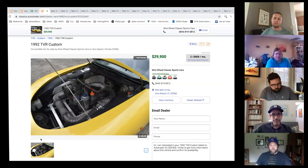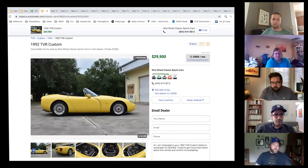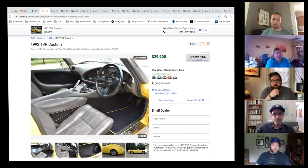Yeah, I mean, they've got the engine so far against the firewall. I guess they decided to route it out that way. That's weird. Yeah, well, it was just a way to fit it in there, basically. So those are your picks. Those are my picks. Those are good ones. Those are good picks. All right.